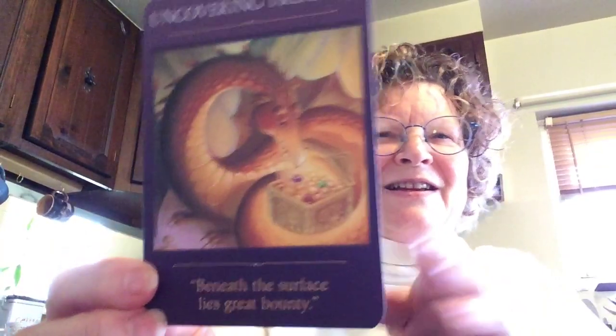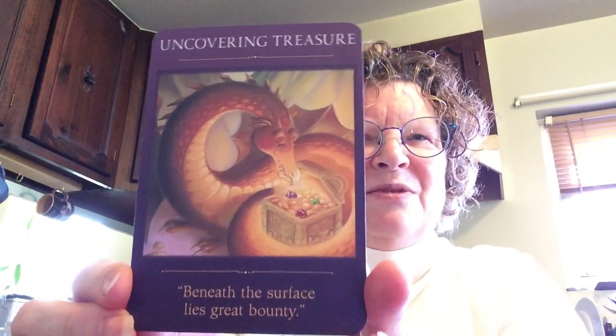So let's shuffle these and see what we get, see what comes up as a message from our guides. What do we need to know about this next week? Let's see. All right, I'm going to pick from the end. Oh, uncovering treasure. Can you see that card? Isn't it beautiful? So it says, beneath the surface has great beauty. Wow.